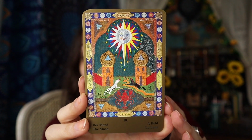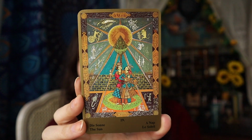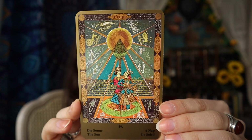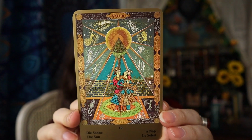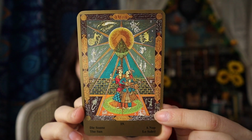Beautiful Moon card. I love this frame also around it. I am a fan of borders, you may know. And here we have the Sun. Okay, Le Soleil. Oh, yeah. Well, this reminds me more of the Thoth, actually, because there are two people and the entire signs of the zodiac.